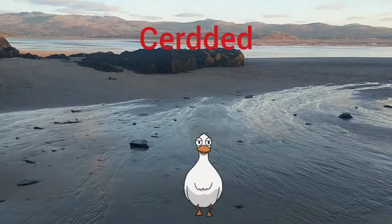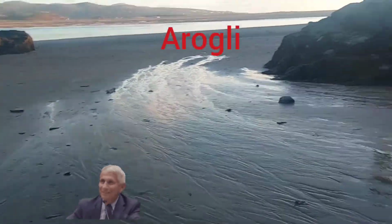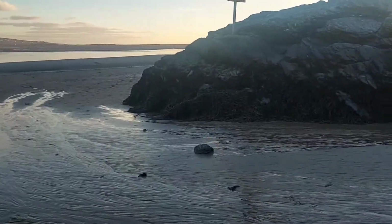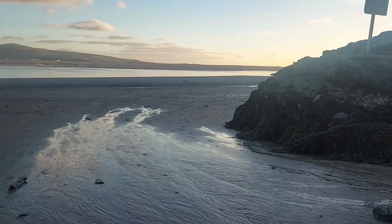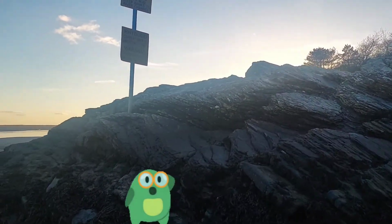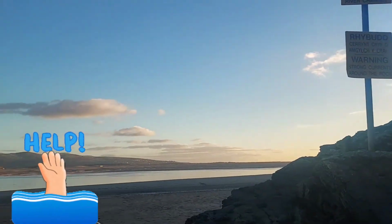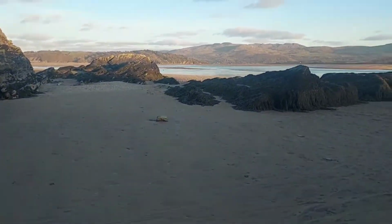I do apologise, I'm sorry, I'm sniffing. Sniffing in Welsh is arogli. I've lost Alf. Oh, there he is. There he is. Got to be careful because when the tide's in, there is the soft mud banks and there is the strong currents. Oops! Let's go over here.